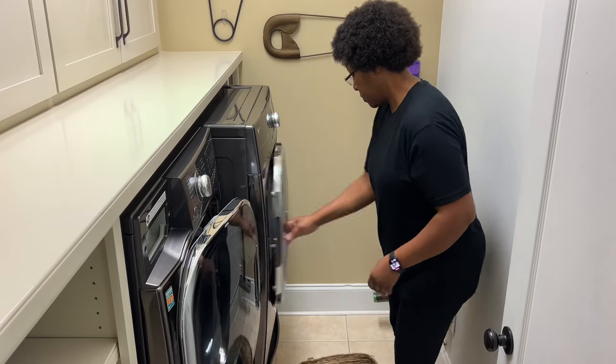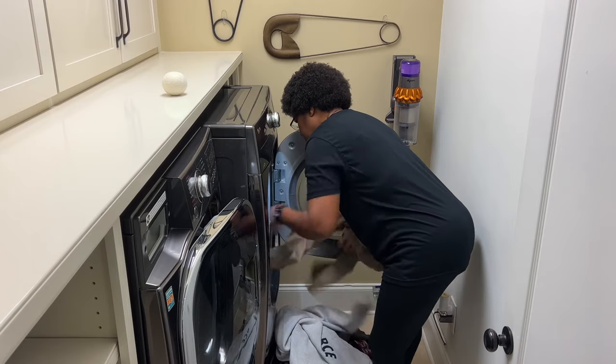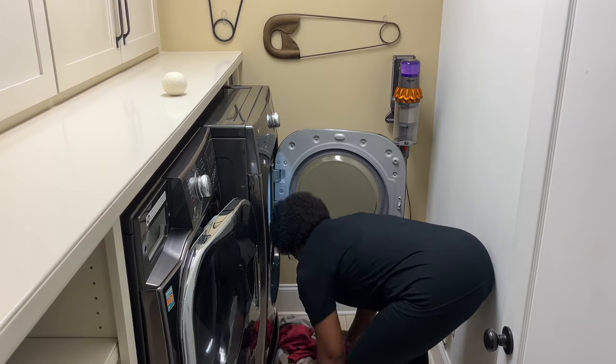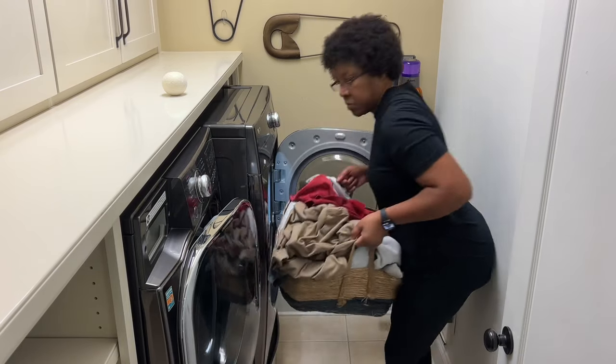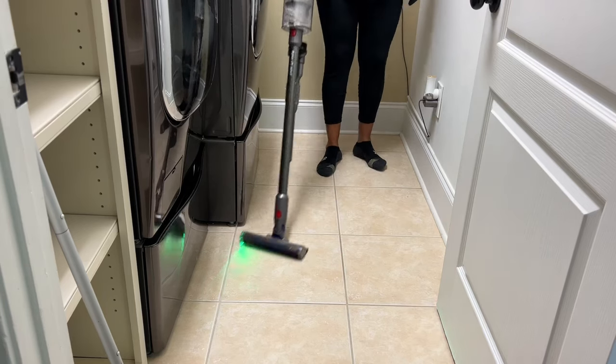After removing the last load from the dryer, I vacuum my laundry room floors weekly and I mop them monthly. I also keep the brooms and mops stored behind the door on a coat rack. This keeps them out of sight but also within reach when needed.